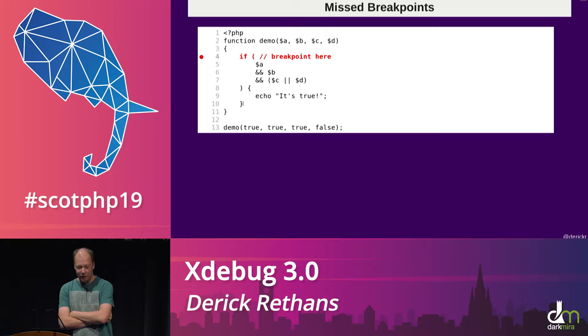Then there are issues with doing breakpoints sometimes. What happens if you set a breakpoint on this line and you run your code? What do you think happens? Anyone want to guess?